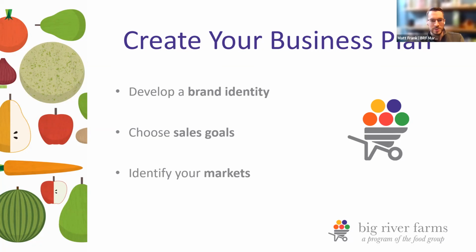So I just mentioned markets, right? Identifying what your markets are going to be is a big piece of the business planning puzzle. And I mentioned there are two types of potential markets: direct market and indirect market. So let's start with direct market. What does that look like?